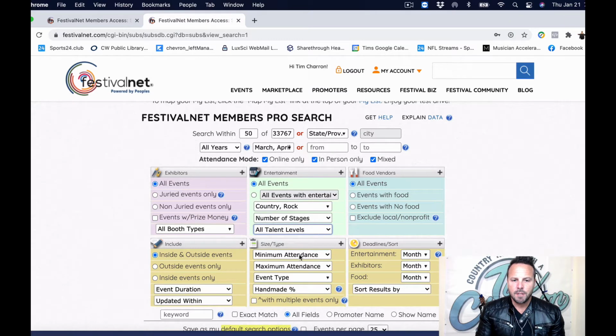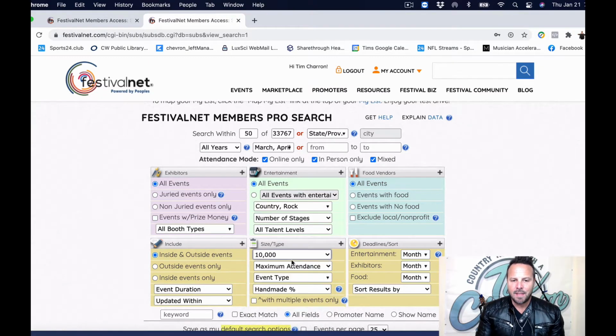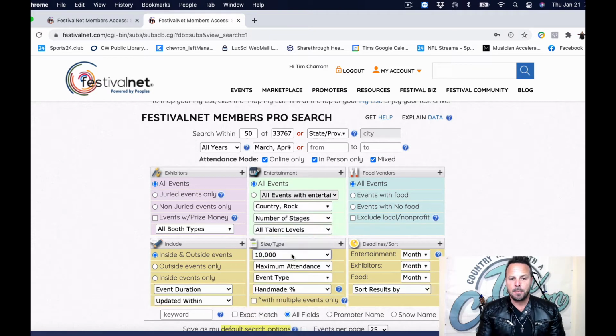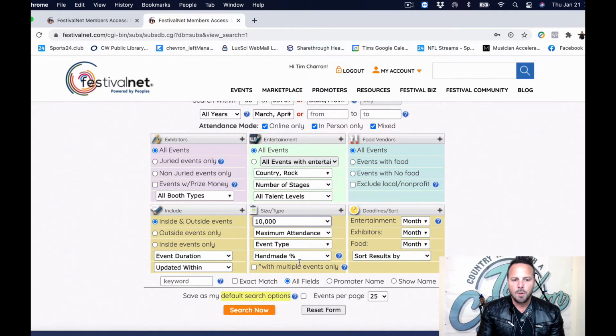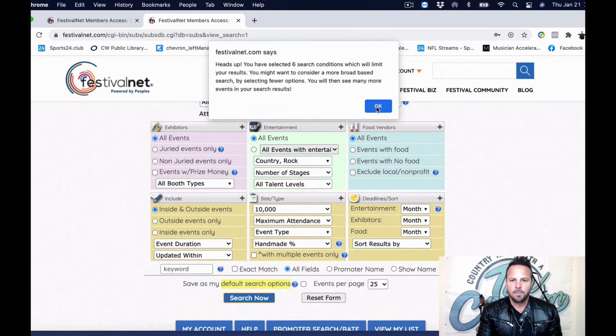International, national, local, regional. The only one that I really do is, because I like to play bigger events, I do minimum attendance at 10,000. When I first started, it didn't matter to me how many people attended the events, because I just wanted to get any and all festivals that I could possibly get. So that's completely up to you, of course. And there you go. That's it. So you just hit search.